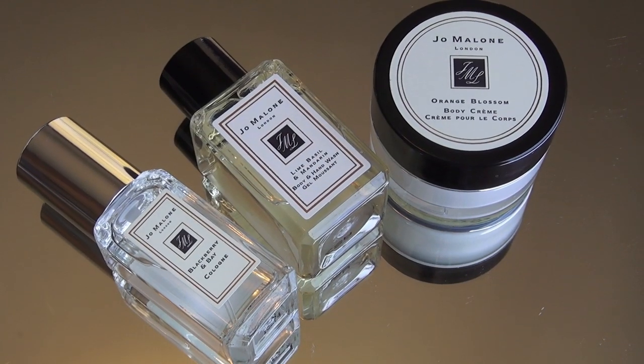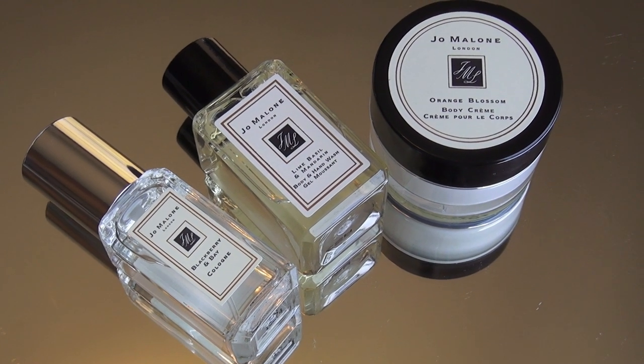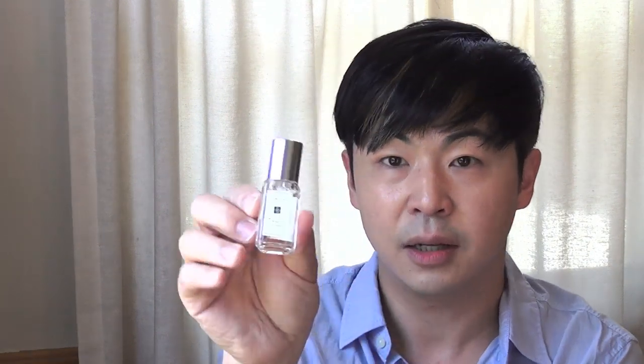So what is the gift I got from Jo Malone? Let me show you something here. Very, very cute. The first one is the Orange Blossom Body Moisturizer. If you have never tried this before, you gotta try it. It smells so good. And I also got the Lime Basil Body Wash. It's a smaller one, a mini travel size, so I can do my own refill. And the last one I got is the Blackberry and Bay Cologne right here.